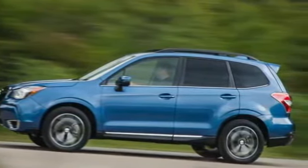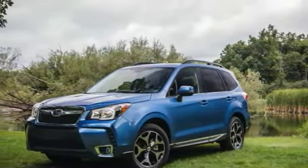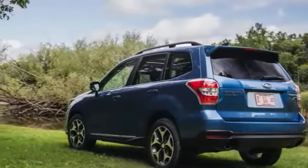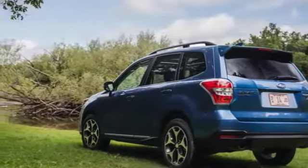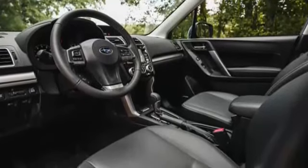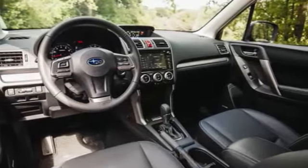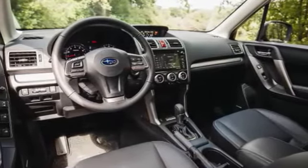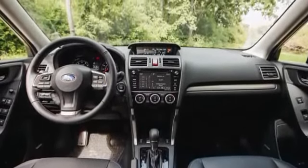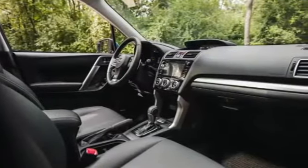The sales success isn't really attributable to the 2.0 XT, though. Less than 10% of Foresters are XTs; most buyers go for the less expensive 2.5i. With its 170 horsepower and a CVT, a Forester 2.5i ranked third in a three-way comparison against the Toyota RAV4 and our favorite in this category, the Mazda CX-5. Its downfalls in that test, lackluster acceleration, the droning effect of the CVT's operation, and a fussy infotainment system, are all addressed by the latest 2.0 XT Touring.